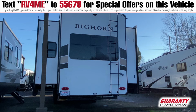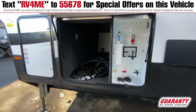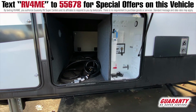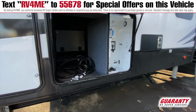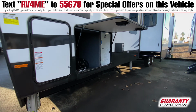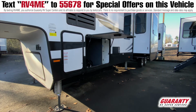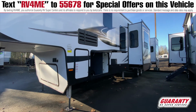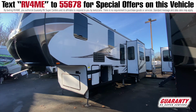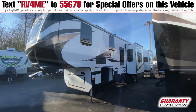Coming around to the other side of the coach, you're going to notice we have a nice docking station. It's all enclosed, heated underbelly, heated front compartment, large front compartment area, and a 6-point hydraulic leveling system. This is just a fabulous residential coach. Bighorn is a well-known brand built by Heartland.